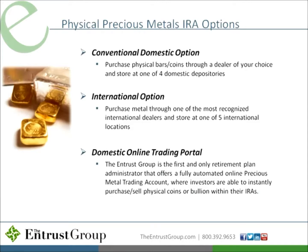Then we also have a new product that was released, or a new purchasing process, if you will, that was released back in March. It's actually an online trading portal where clients can buy physical coins or bars directly online, similar to a brokerage account. Then those products are delivered to one of 2 Brinks facilities for safekeeping.